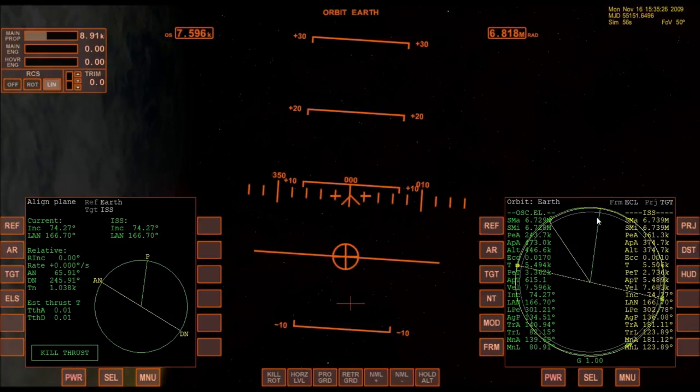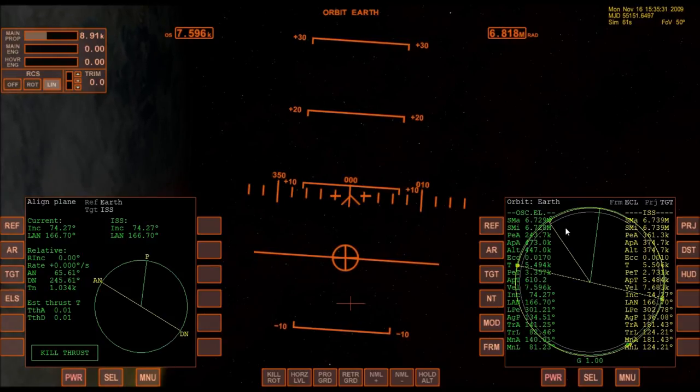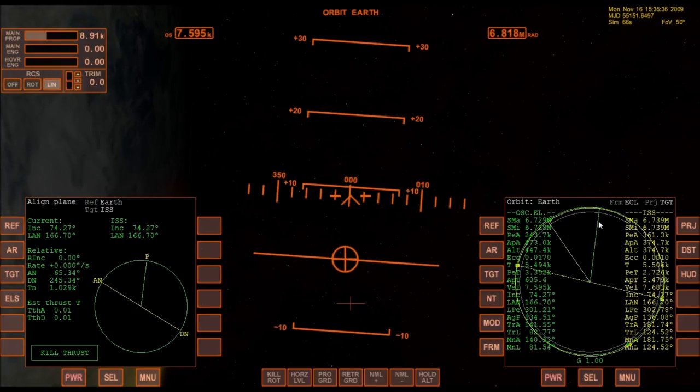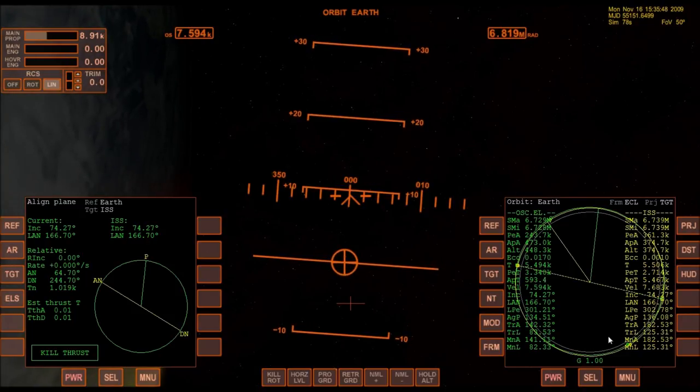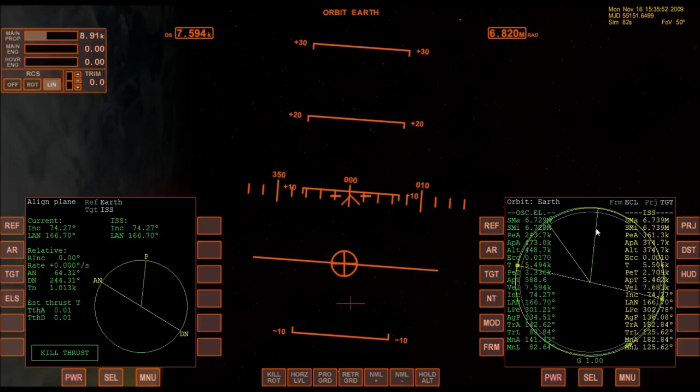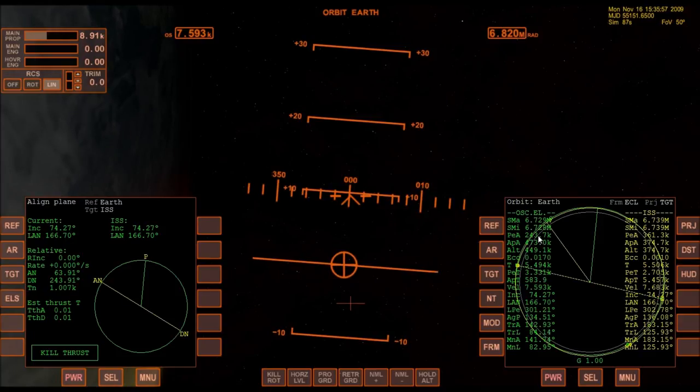ISS. And the only way to do that, at least the best way, the most realistic way, is to just orbit the Earth several times until the gap closes. Orbiting around the Earth doesn't require any engine burns, so it's basically free energy to just let the variations between our orbital altitudes do all the work and close.